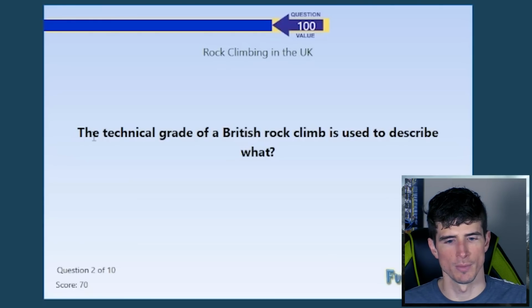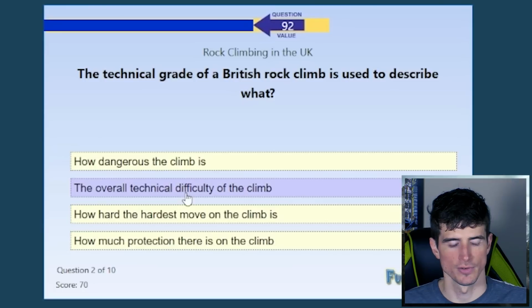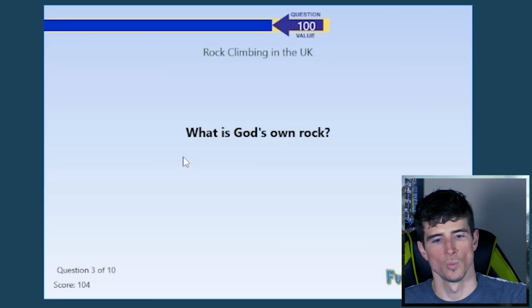The technical grade of a British rock climb is used to describe what? The overall technical difficulty of the climb. The hardest move on the climb, obviously.